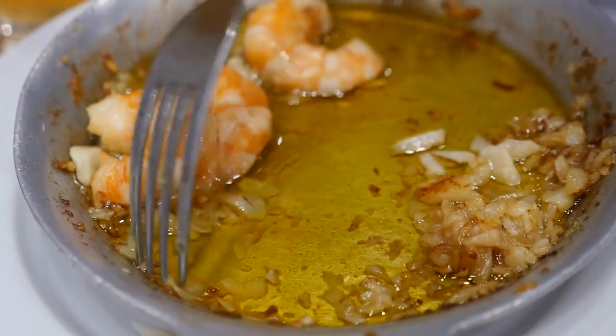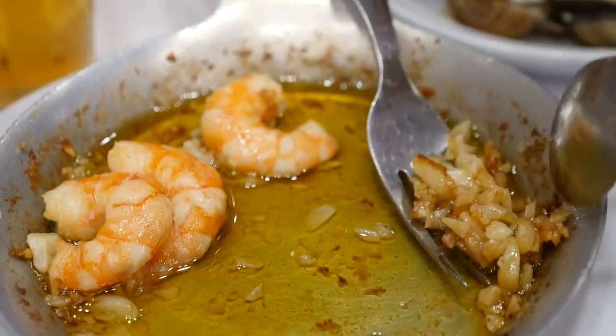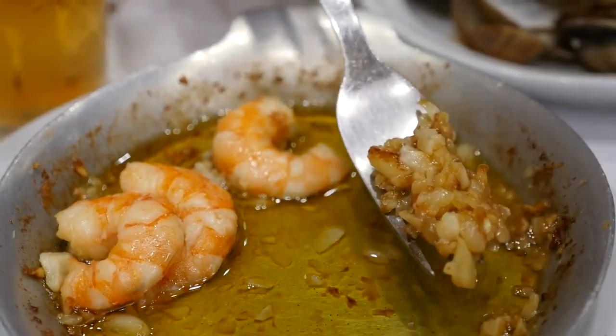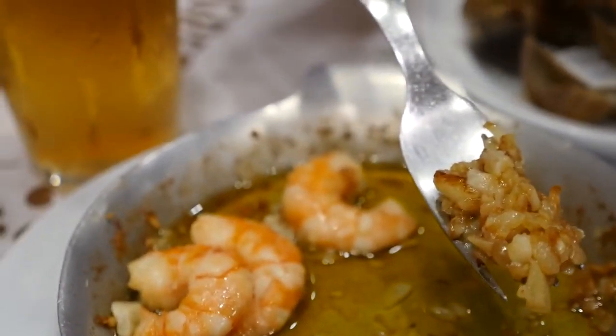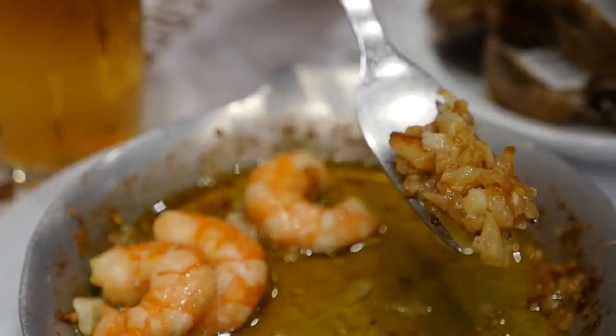What I need to do next is just gather some of this garlic and take an entire forkful of garlic. Look at that. Just caramelized, golden, yet half raw at the same time.